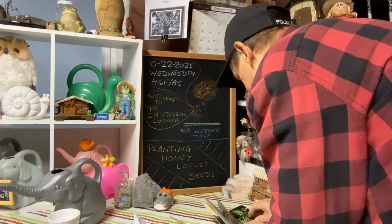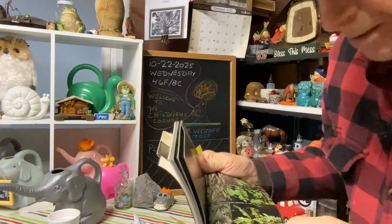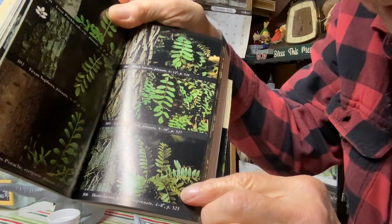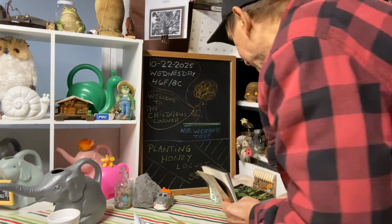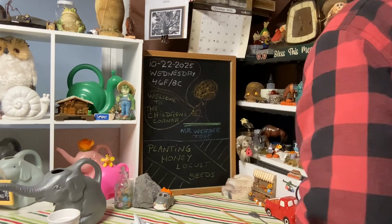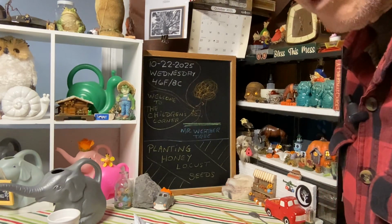And here's a little bit of a picture. This is a honey locust, and you can see the leaves. This is the leaves of a honey locust. So when you see that into the tree, you can see it. But right now, all the leaves are starting to fall. I was going to show you some of mine that I potted, but they were all falling off.